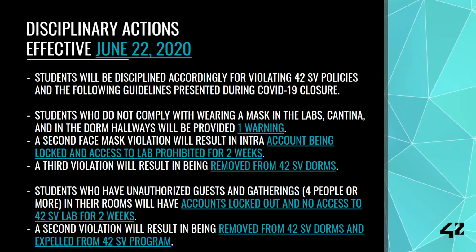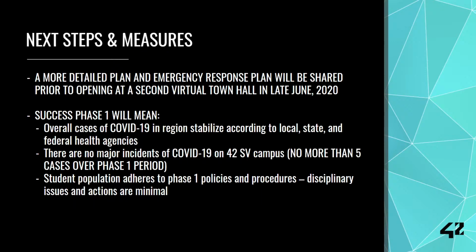So we're taking this very, very seriously. Again, this is for everybody's safety, that we do not have gatherings, that we do not have guests in the dorms at this time. What we really never should, but particularly now, we really have to take this seriously. So I really want to emphasize this point, that we're doing this for everybody's safety and for public health, that we abide by these guidelines. And that's why we're presenting these disciplinary actions, because we're taking this very seriously. Next slide, please.